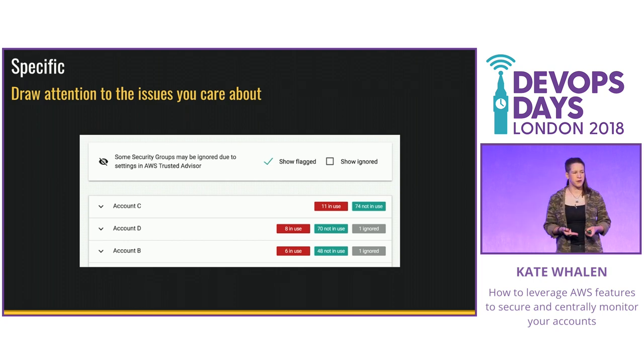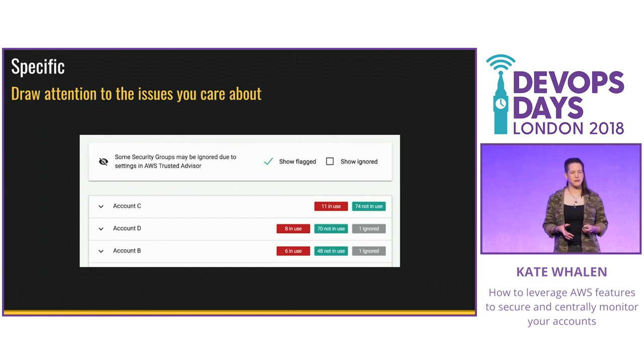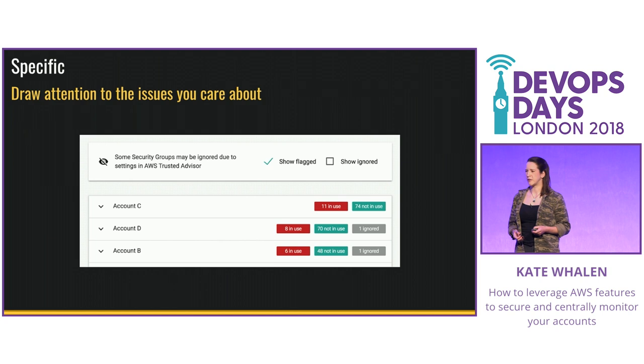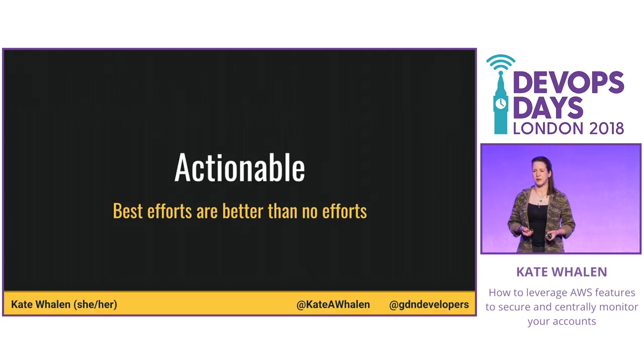If something's a false positive, like the Inspector Port 80 issue, won't fix, or accepted risk, let the central dashboard be responsible for filtering that out, rather than expecting your users to do so, either in AWS or mentally every time they have to go to your dashboard. Because if you're flagging something to a user, it should be actionable.